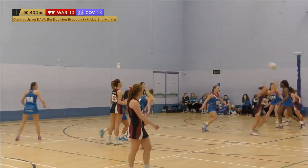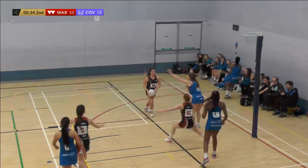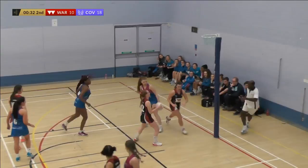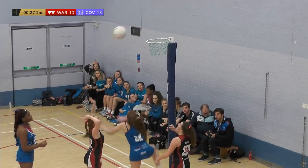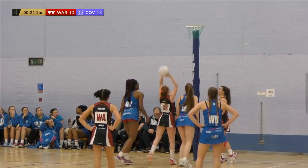That's a block there from the wing defence, but a shoddy will collect. Who can she find? She'll find Watts. Watts with the chance to shoot. Now she'll find Lloyd. Lloyd then to shoot. Lloyd's blocked by Adio, but Lloyd will have another go to bring it back to seven. She misses, but she'll have another one. Third time lucky. Here we go. Rebecca Lloyd shoots, and this time misses again.